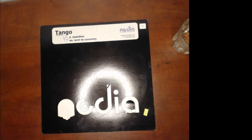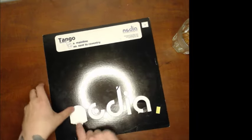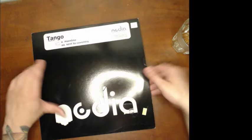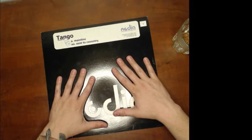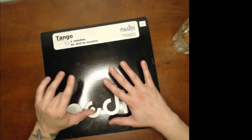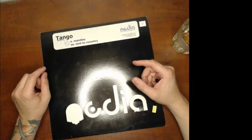Last, we have another record by Tango on Audio Records. I was kind of bummed to see the little A part ripped out of this, but very cool die cut. I wish more labels did that stuff these days. Mainline and Sent to Coventry, amazing tunes. Just a little bit on the softer side, but it's got intricate break work on both of them.